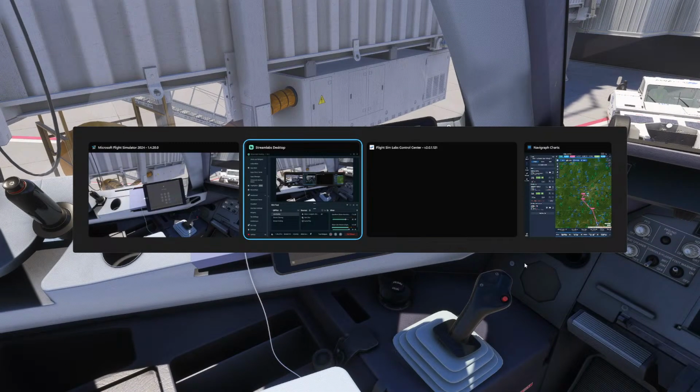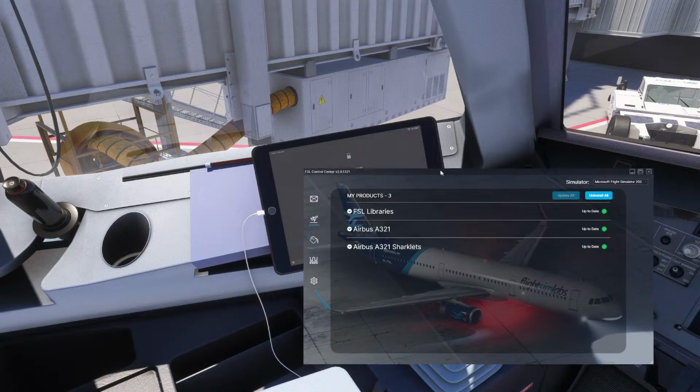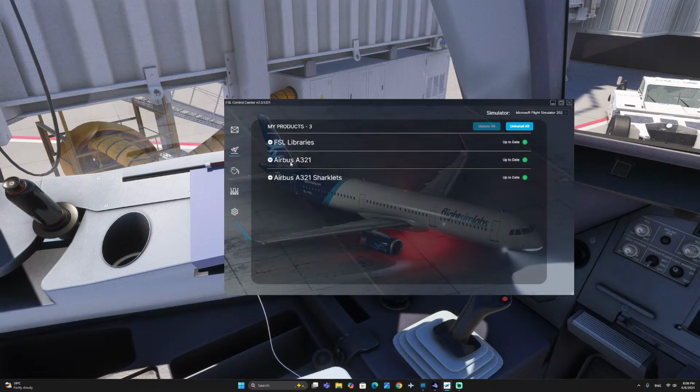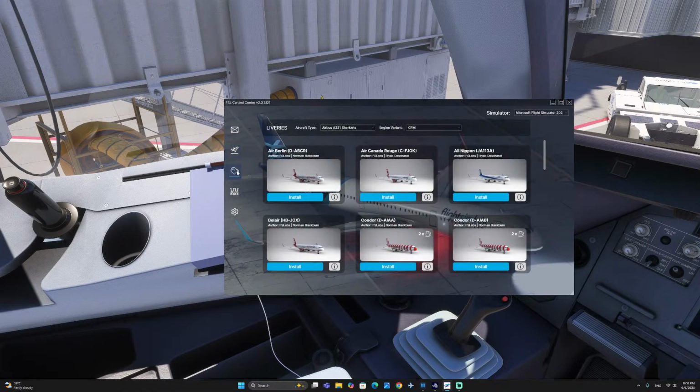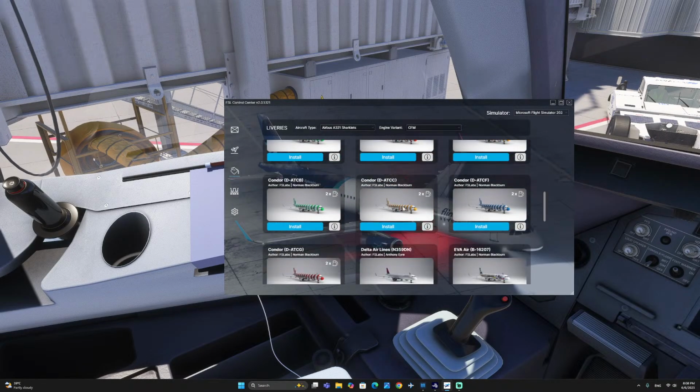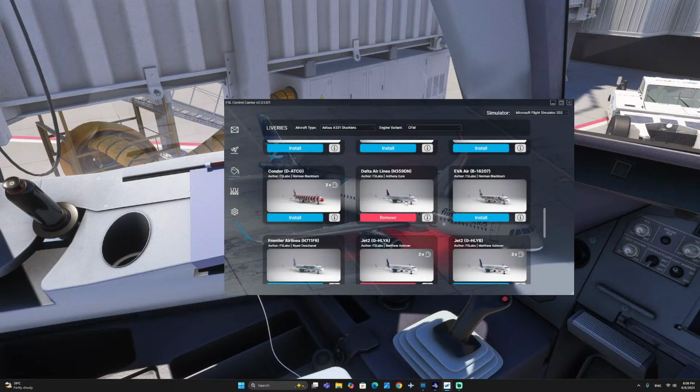Now, before we go to the electronic flight bag, I want to say something about their FSL control center. This is where you go to install the FSLabs products. Obviously, we have the Sharklets here and the A321. Those are separate installs. And you can also go to the liveries, and there's a bunch of liveries here that you can select from. Installation is quite straightforward, so it's nice to have all these liveries by default within the control center.